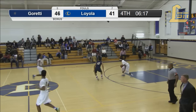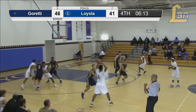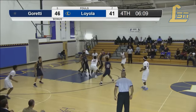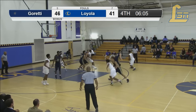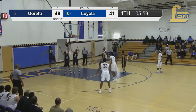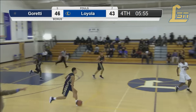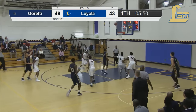Watson is going to bring it up. Nake is going to set the screen. Watson into Nelson. Nake stuck with the ball out here on the top of the key. Over to Nelson. Nelson to Shaw. Shaw looking to drive. He's got an edge. And he will lay it up and in. Cameron Shaw, very physical down low, and he's really developed into a great young player here for the Dons.